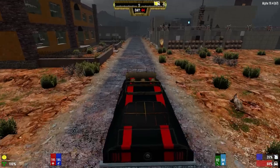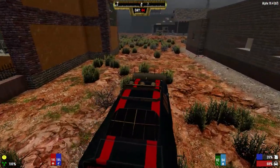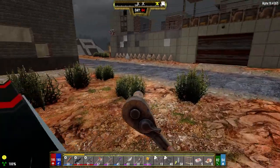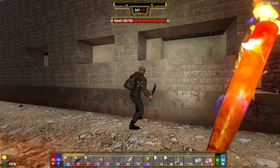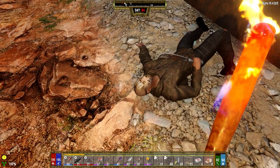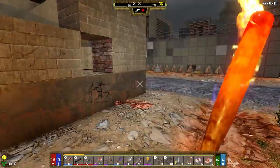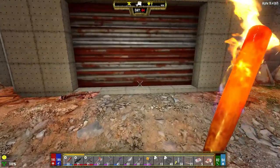So I made 32 farm plots last night, so we'll be able to get our farm going between this episode and the next one. Now, are you a survivor or a bandit? Shh. How does it feel? How does it feel now, Jason? Not looking so good. Alright, well.